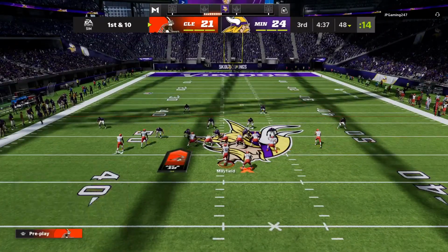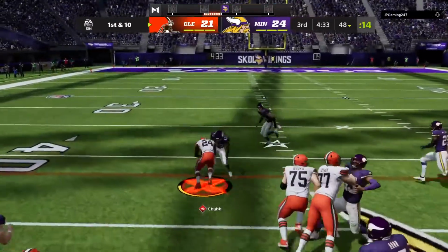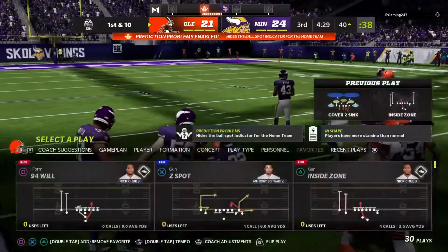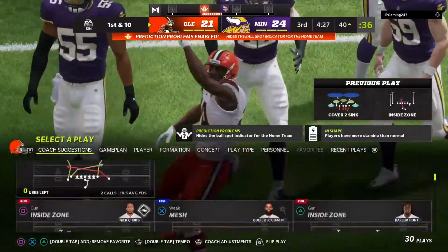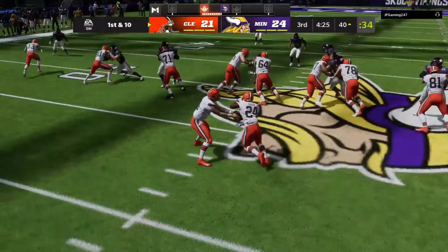First down, Cleveland. They run. Chubb running right through him. And they'll work this down to the 40-yard line. Tackled there. Back-to-back nice plays. 12 yards that time and a first down. They're making it look easy out there.